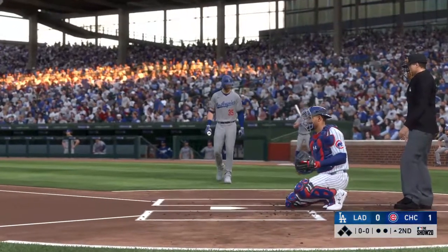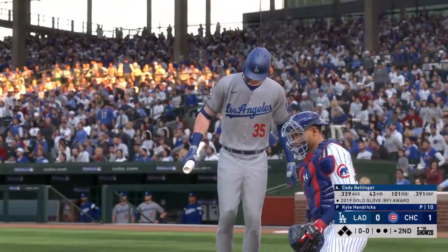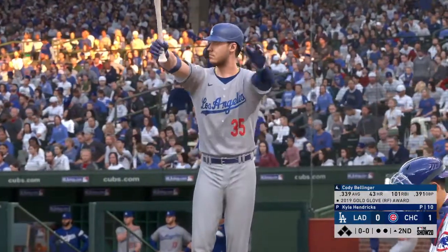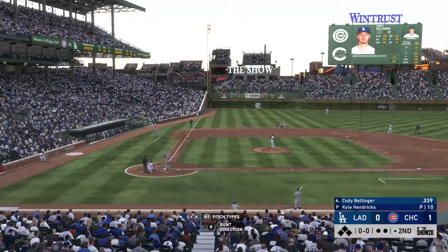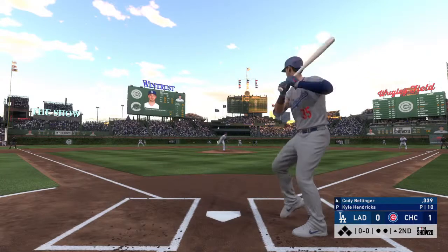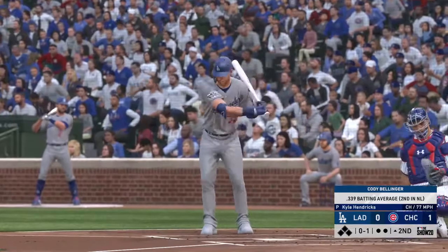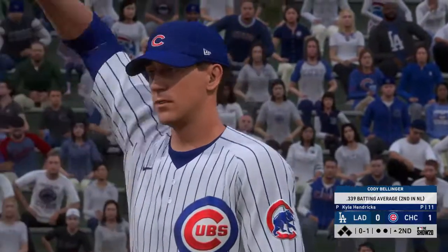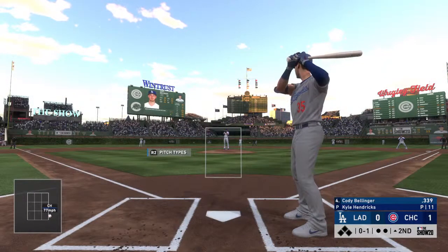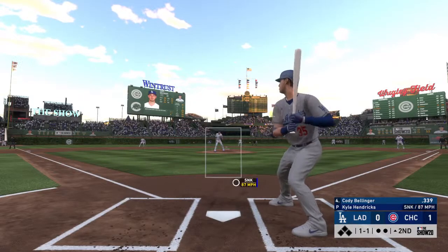Cody Bellinger at the plate now, having a very nice year, currently second in the NL batting chase. This guy's having a really good year for his age, but this is something we've seen a lot lately. Young players coming up and impacting a lineup. First pitch coming. Here it is. The 0-1 pitch. At the ball.